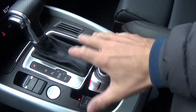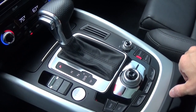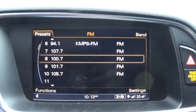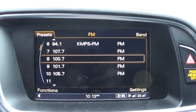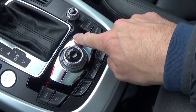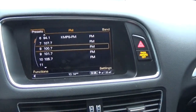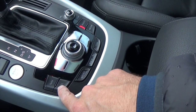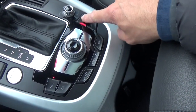Now, the button arrangement here can be a little confusing if you're new to the Audi. It's not all that confusing. You can see on the screen here up in the four corners, you've got presets, band, settings, and functions. Those correspond to these four buttons based on the location on the screen. So you can scroll through those, and then you've got kind of your nav button, telephone for Bluetooth, radio, which is what we're on right now, and media.